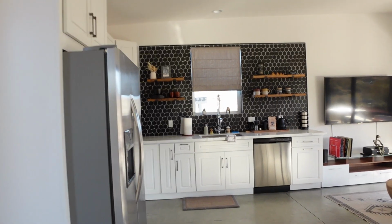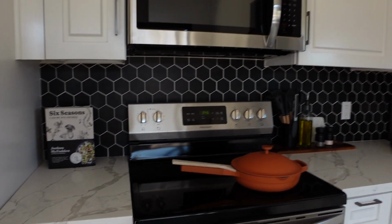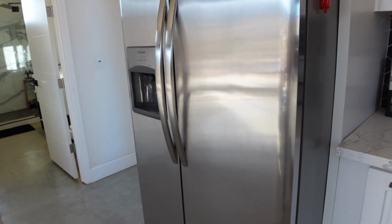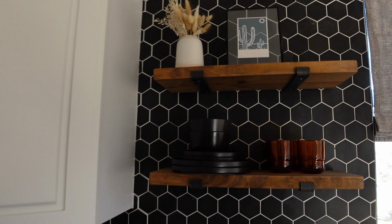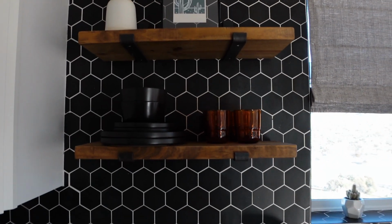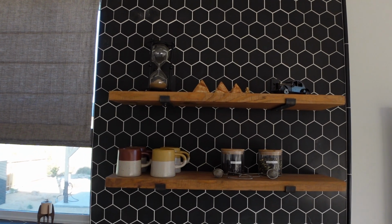Out into the living space. Just look at this. Got a stove, microwave, massive fridge, and the detailing of everything is just really, really nice. Look at these cups. This is personally my favorite part right here.